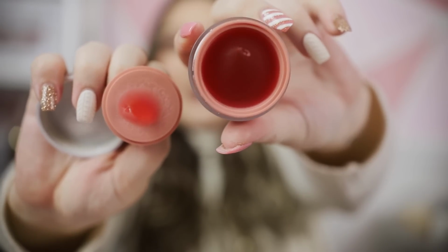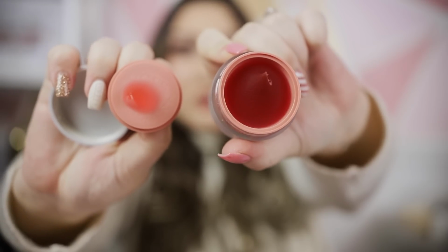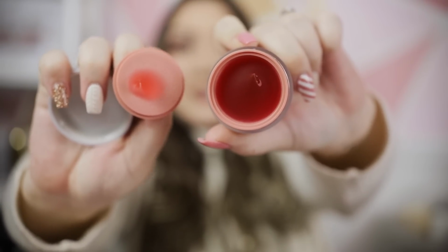What threw me off about this is that it is kind of a red color. That really threw me off when I first saw it on the website. I thought it was a blush, but it's not. It's a primer, and it is kind of a gel-looking consistency. So very interesting, but I am so excited to use this.